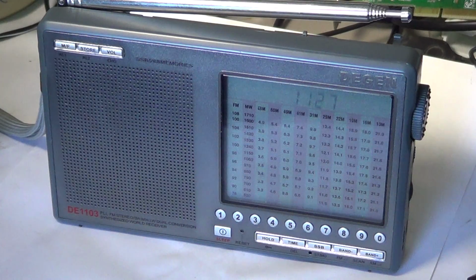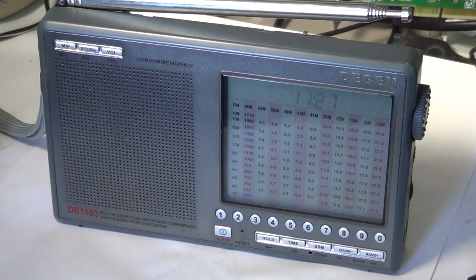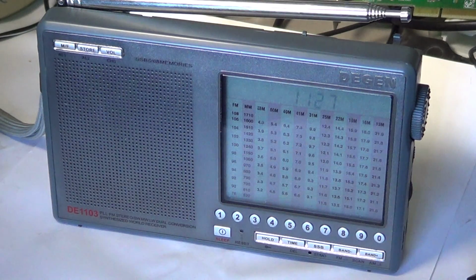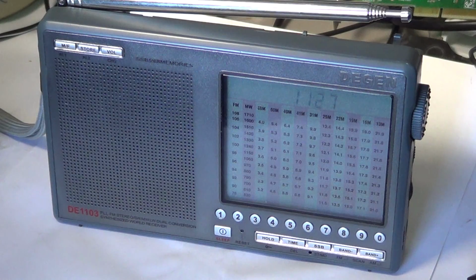Hey, welcome to another radio-related video, and this is a review of the Degen DE1103 portable AM/FM longwave shortwave receiver. This is a nice little receiver that you can buy on eBay, but I've seen it in a few American retail stores that actually have it. It's one of the popular models. Lots of people actually love the Degen DE1103.